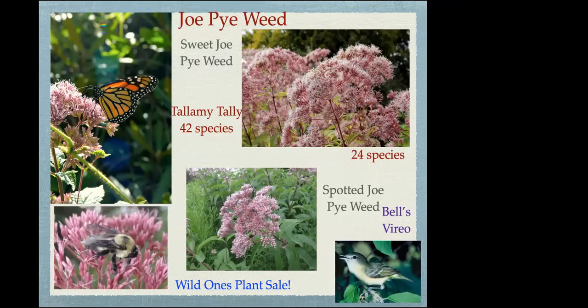Joe pieweed, we have 2 species on our sale this year. The first one is spotted Joe pieweed. Notice how pie is spelled. These large clusters of dusty rose-colored torch-like flowers will bloom for many weeks in July and August, and it becomes an absolute magnet for dozens of species of butterflies. It likes moist soil and it thrives in a sunny garden spot. It can reach a height of 6 feet and it is not deer resistant.